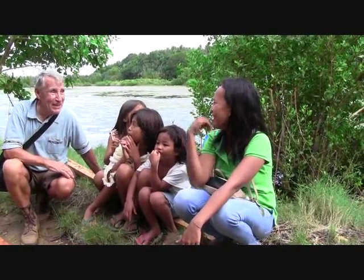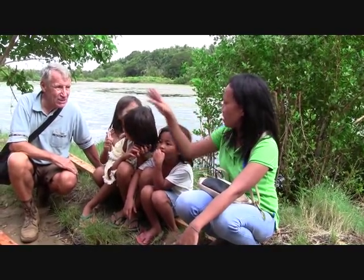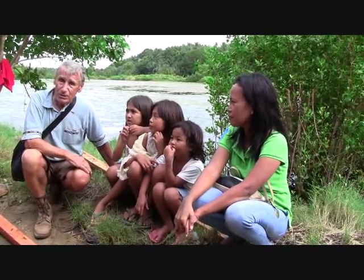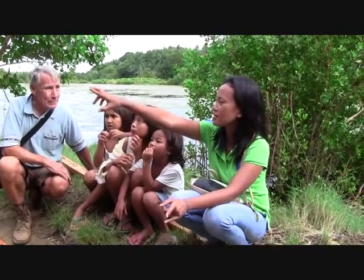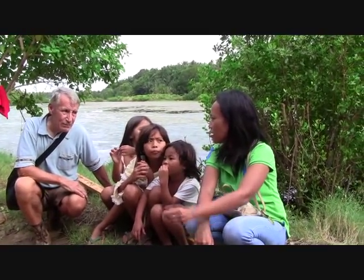Maria Ella is the sister of Michael, the greatest cousin of the owner of this house. So it's not going to be her new house. Seven will be occupied in this house: five children and two adults.